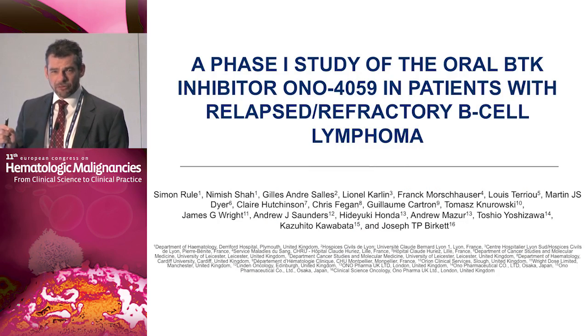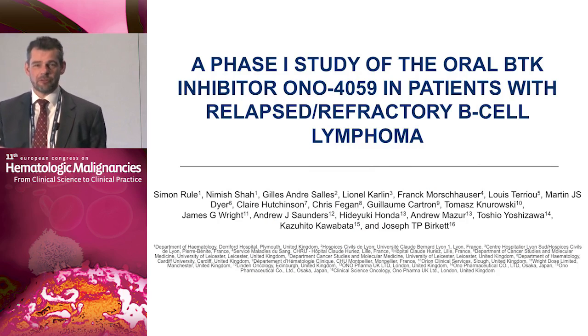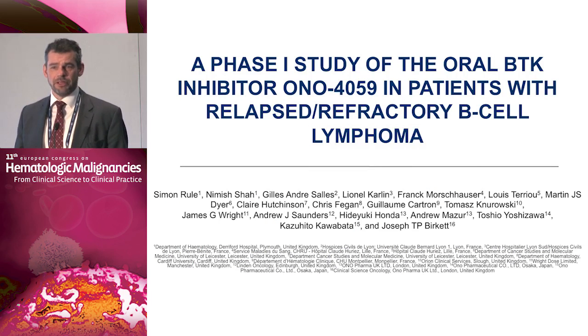It's a slightly cleaner drug in that it has fewer off-target effects and seems to have a lot better side effect profile. Ibrutinib does not have a bad side effect profile, but this drug doesn't have bleeding, for example, and doesn't have much in the way of diarrhea, so fewer side effects.